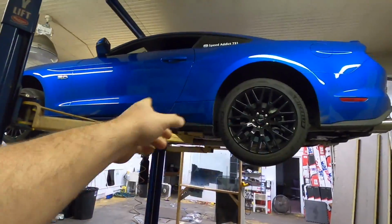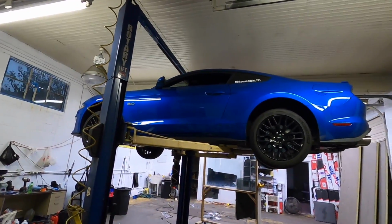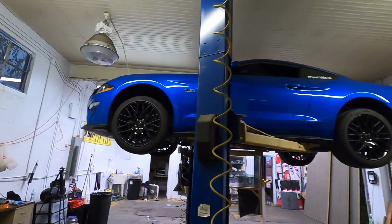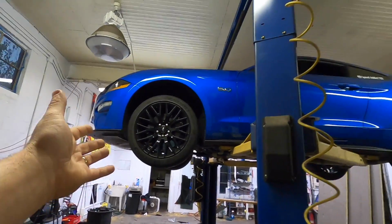But yeah, I put the street wheels back on for that reason. If I keep the drag wheels on, I have to leave the car parked because they're just not good in the rain. So I keep the street wheels on during the week when I'm not going to the drag strip, and I drive the car all over the place. So I hope I've answered some of your questions.